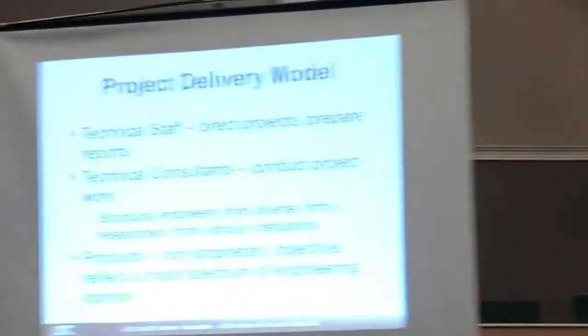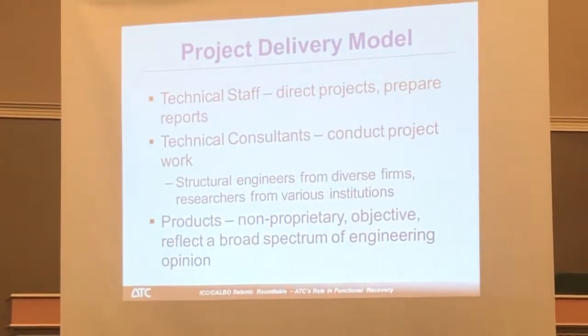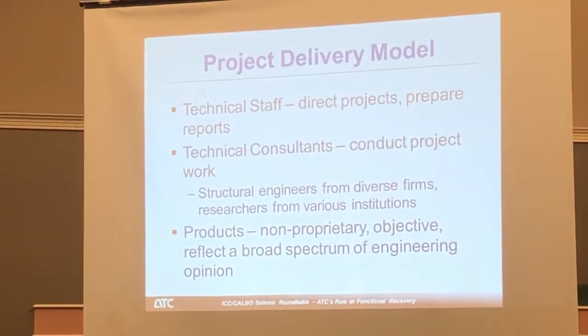Our project delivery model includes a small technical staff of engineers, of which I'm one, and really a very large group of technical consultants, of many hundreds of consultants that represent structural engineers and researchers, the best and brightest minds from around the country and around the world. Okay? And the key strategy for the development of our products is that disparate conglomeration of people. The end result is products that represent the best opinions from the smartest people and a broad spectrum of engineering opinion. That's the key strategy for what we do.